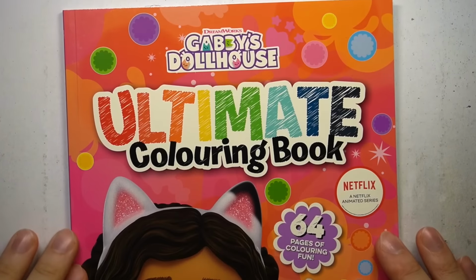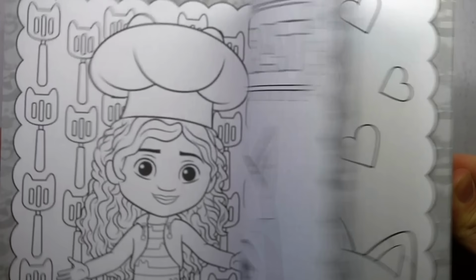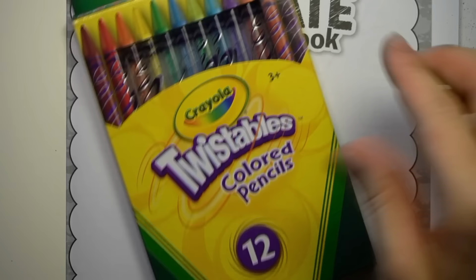I bought a DreamWorks Gabby's Dollhouse Ultimate Colouring Book for $5. And in this horrific art video, I'm going to be transforming Gabby and her furry friends into terrifying nightmare fuel. Because I'm a devious horror artist who apparently has nothing better to do with his time than spend many, many hours drawing in kids' colouring books for your sick entertainment. That's right, I'm blaming you.